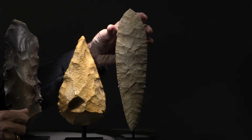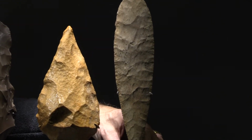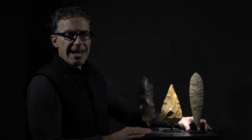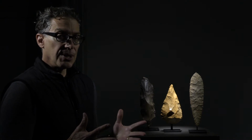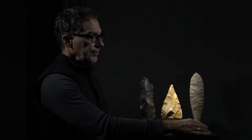This object is Aztec, somewhere from 1350 to 1521 AD. Very sophisticated in its making and its form. And this culture, the Mayans and the Aztecs never developed metal tools, so we consider them Stone Age, despite their incredible sophistication in terms of language and social organization and temples and everything about them.